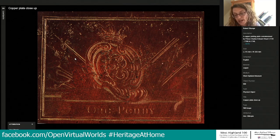Then we have some portraits that have been done by Robert Strange. The first one was on loan to us by Angus MacDonald, and it's an oil on canvas that's displayed in our Jacobite gallery and is also in the 100 Objects Gallery if you want to explore this at some point. And we've also got various miniatures of the prints on display in the 100 Objects Digital Gallery and again in the physical gallery at the museum.